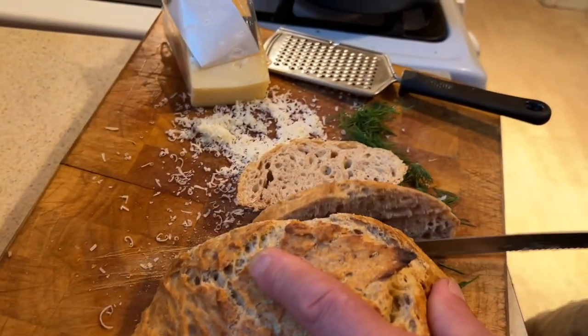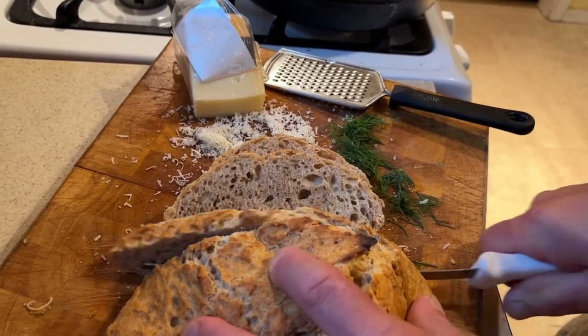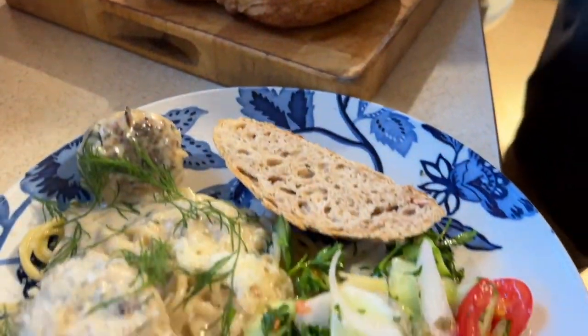Rustic bread. Yeah. Give me that end piece. I like the most crust. Oh, well, yeah? Yes. More crust. Right. Put some butter on there, huh? Yes.